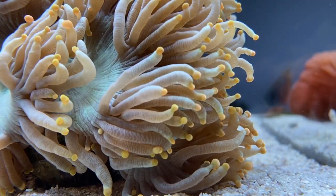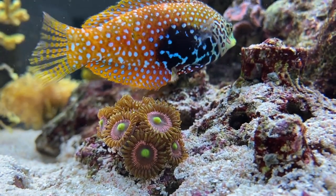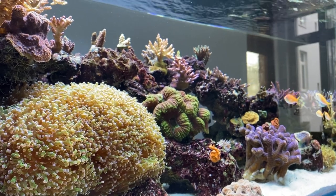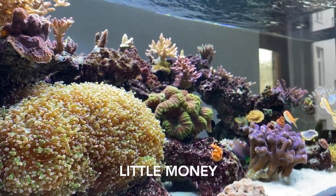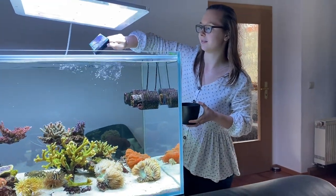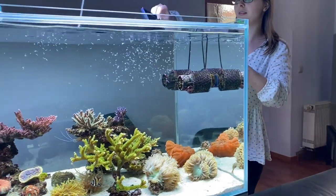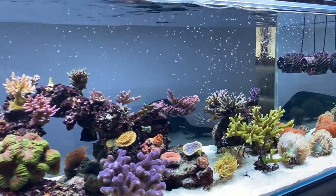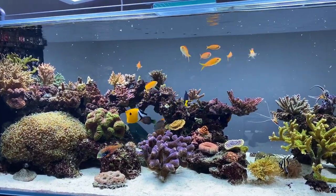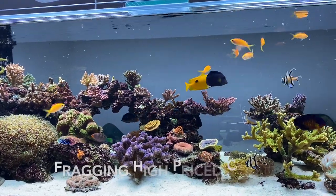Just like me, Fiene and Rene are studying in Germany. And what most students in Germany have in common is little money. But what do you do if you still want to have a big saltwater aquarium at home? The two had a pretty cool idea. They buy high-priced corals, multiply them, and then resell their frags.